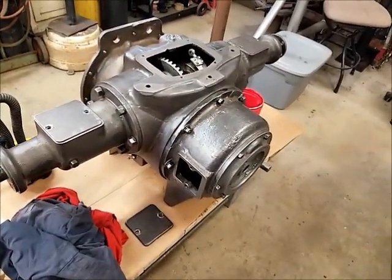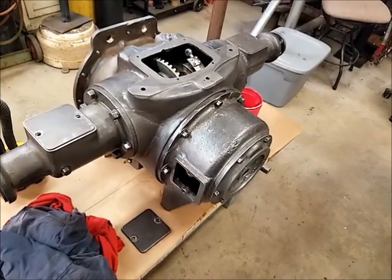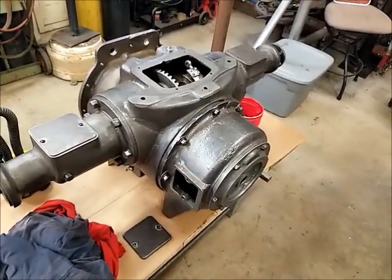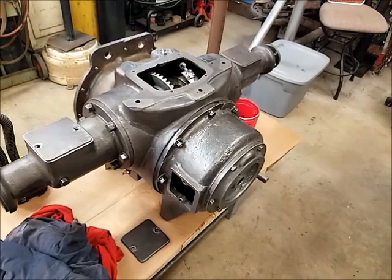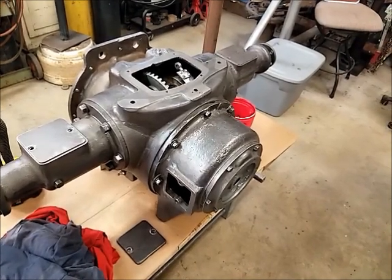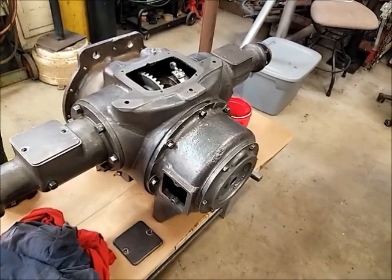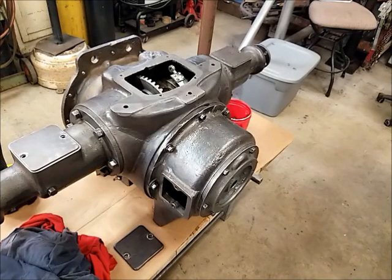Once I had that done, I cleaned up the surfaces for the transmission and differential one final time really well, sealed all that up with Permatex and the threads of all the bolts, put the transmission back on, and torqued all those bolts down to a good 20 pounds.